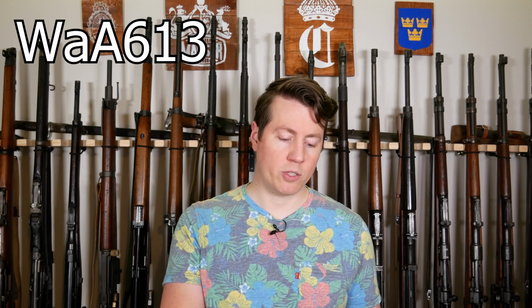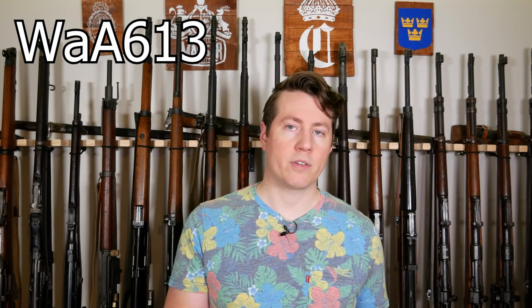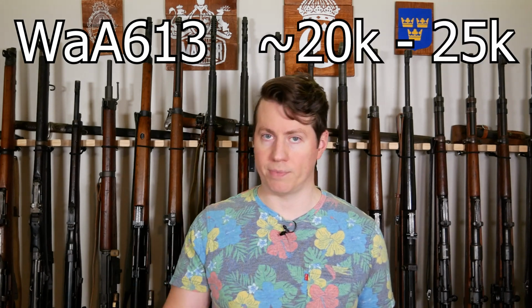So pistols made under German occupation from May to September, you don't really see any Waffenamts on them. It's the same thing as with other FN guns made at the time. A lot of them have all Belgian markings. They look exactly like Belgian guns, but they're German occupation guns. And then in September, you start seeing Waffenamt codes being put on pistols. That is the Waffenamt WAA 613. That starts on these FN 1922s around serial number 20,000 to 25,000.